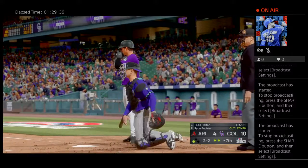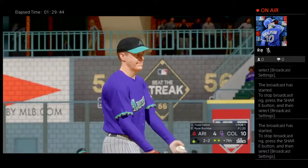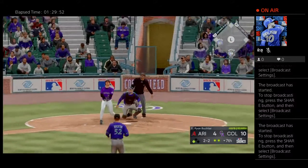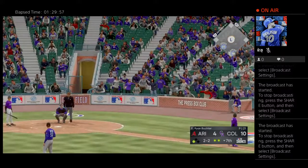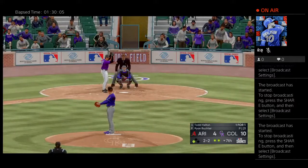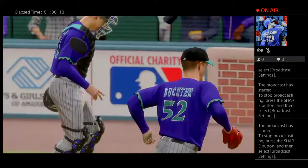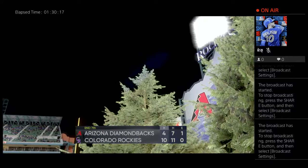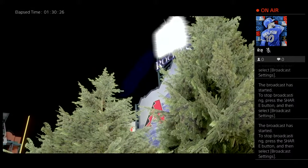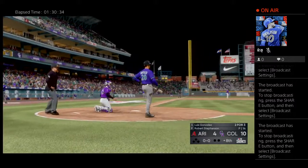Two and two. He's set. Here's the 2-2. Popped foul, and it looks like that's going to make it into the VIP seats. Another 2-2 offering, and a fastball swung on and missed, and the side is retired. Rockies forced to settle for 1. We'll look ahead to inning number 8 now. It's the Rockies 10 and the Diamondbacks 4. Ready to begin the 8th. Coming forward, the veteran outfielder, Luis Gonzalez.